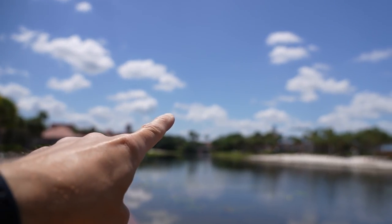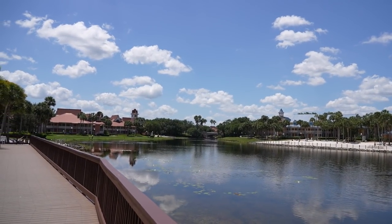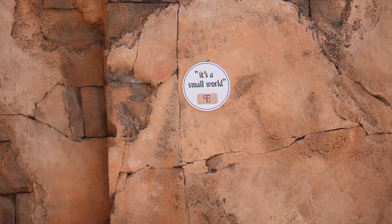You can kind of see some buildings yonder. That's where we're headed to. We're gonna go over there by that bridge, go over the bridge or under the bridge, whichever one we choose. I like going under it because we get to see our little friends down there. Yeah, oh look, it's a small world. E, we found more of the scavenger hunt.